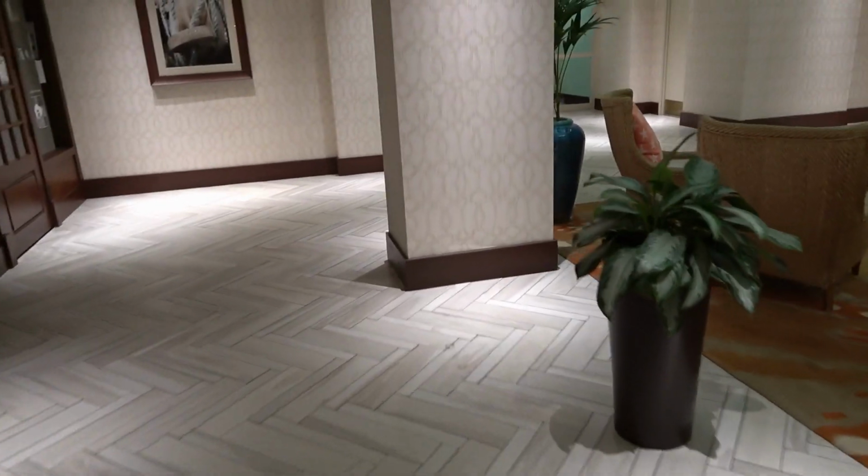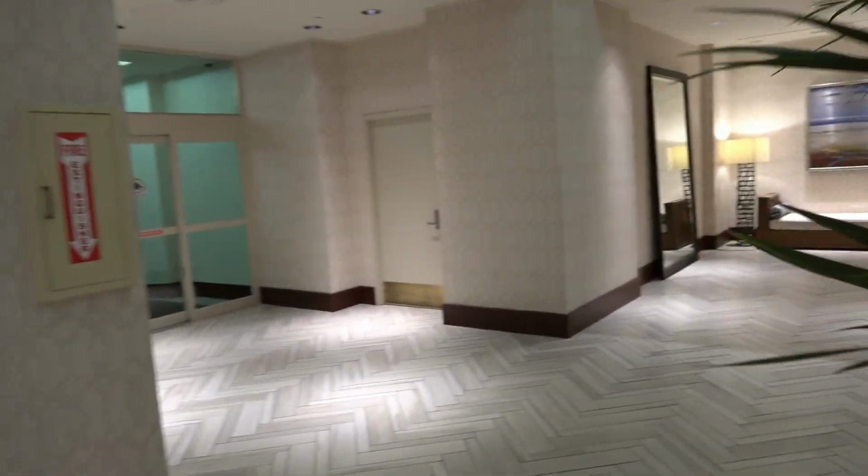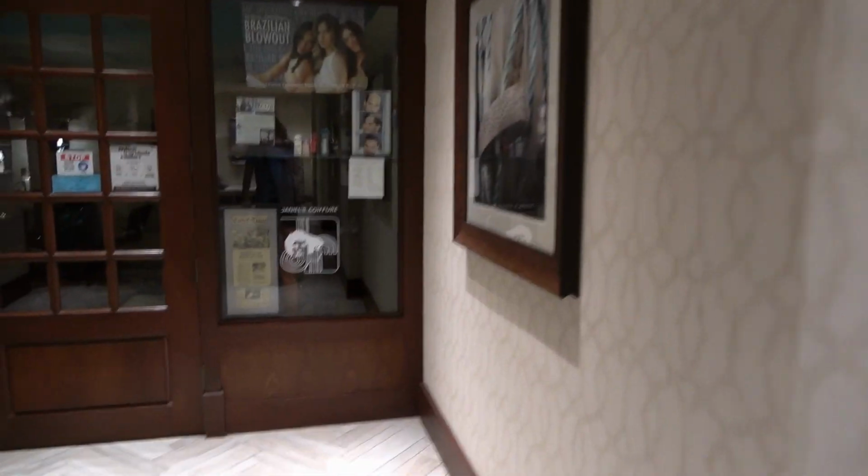Now, if you came in here on a bus, that will be the door that you will go through, and the front desk will just be straight ahead. This is the bus entry. They lock it at 10 o'clock every night, so it is worth noting that if you are staying here and you get here after 10 on a bus, you'll need to use that door.